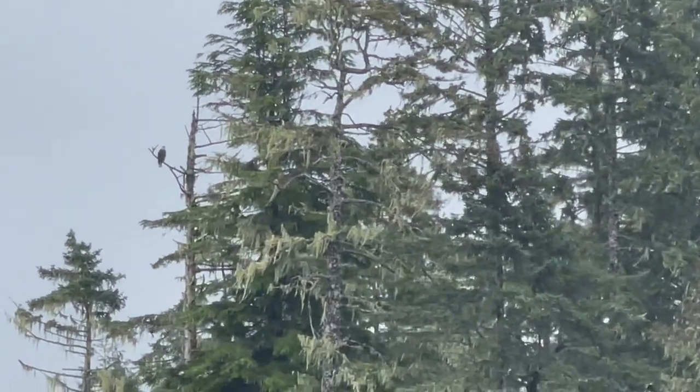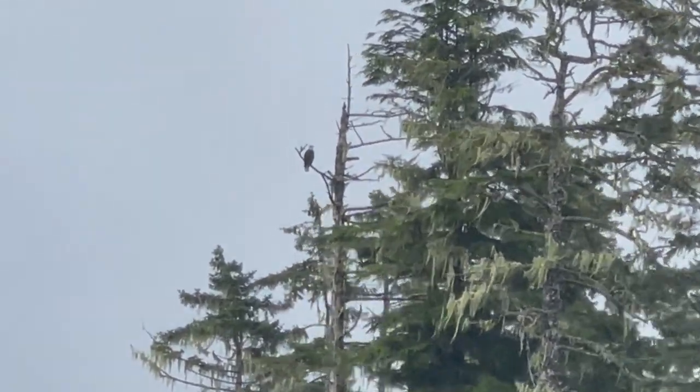There's a bald eagle. You can see him hanging off that dead tree there.